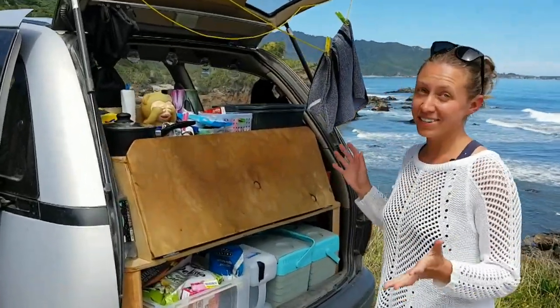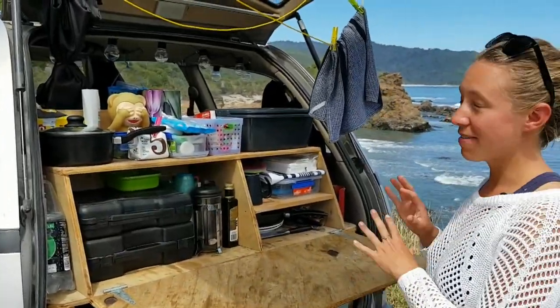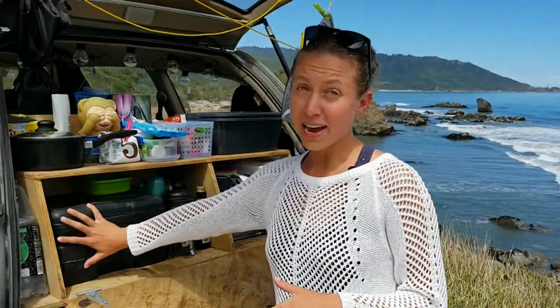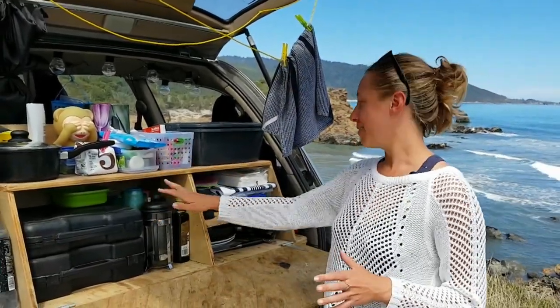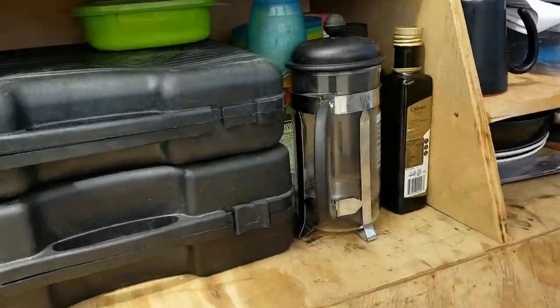So this is our kitchen area, and this flips down to create a little workspace, and we have everything we need to cook any kind of meal that you would want. We have 2 gas stoves here, so we can have multiple elements going at the same time. We've got all of our spices, olive oil, tea, coffee. Our dishes are all stored in here, so we have 2 of everything: 2 mugs, 2 bowls, 2 cups, 2 plates, utensils.